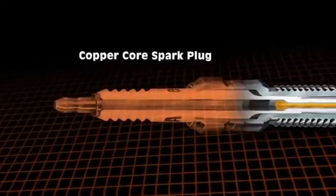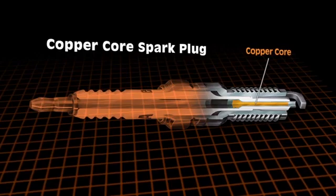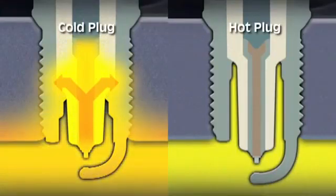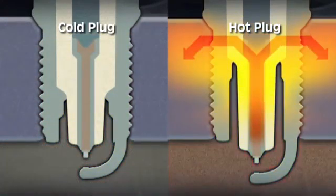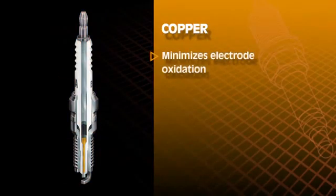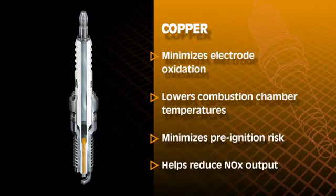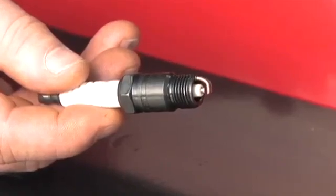That's why when we describe our copper plugs, we refer to them as copper core, because only the core of the electrode is made of copper. The outside of the electrode is a nickel alloy. By using a copper core center versus a standard material, we can conduct more heat out of the combustion chamber and into the cylinder head and coolant passages. This helps minimize electrode oxidation and assists in lowering combustion chamber temperatures, and that minimizes the risk of pre-ignition and helps reduce NOx output, a harmful greenhouse gas. In the 1980s, this was quite a breakthrough in spark plug technology.